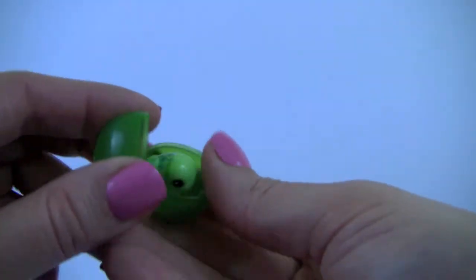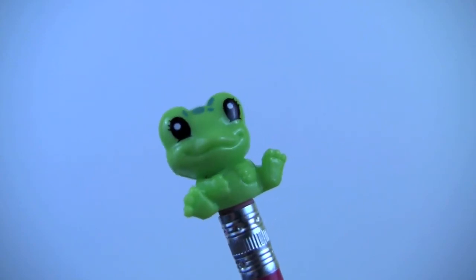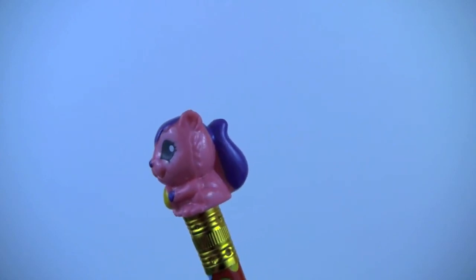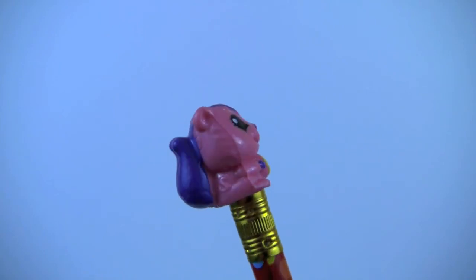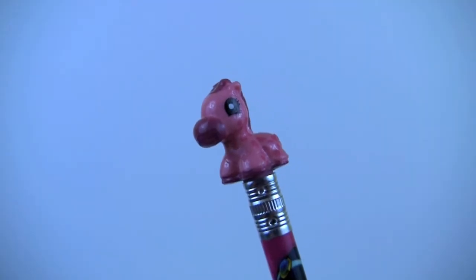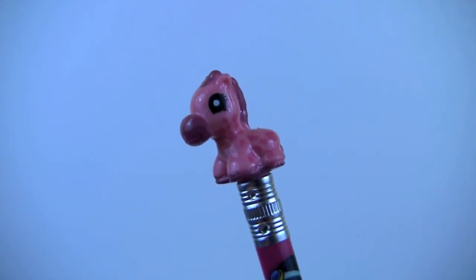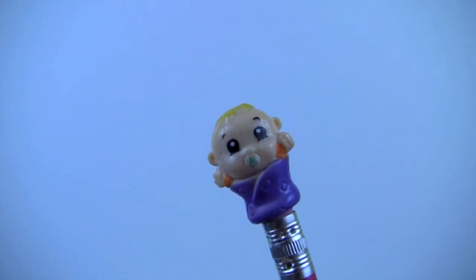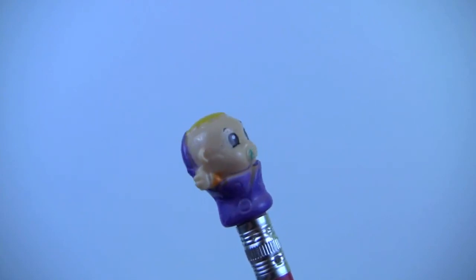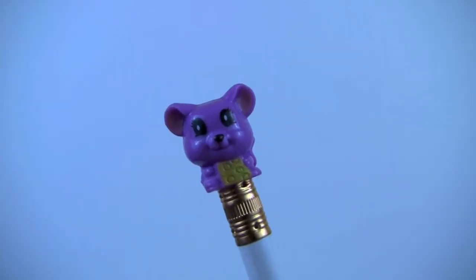Our third surprise Squinky. A green frog with big eyes and big smile. A cute little pink squirrel holding a nut. A pink giraffe. Our fourth surprise Squinky. Another little baby with a pacifier in his mouth, all wrapped in a blanket. How cute! And this is our last Squinky. A purple little mouse holding some cheese.